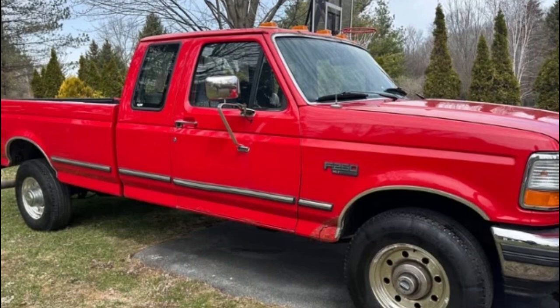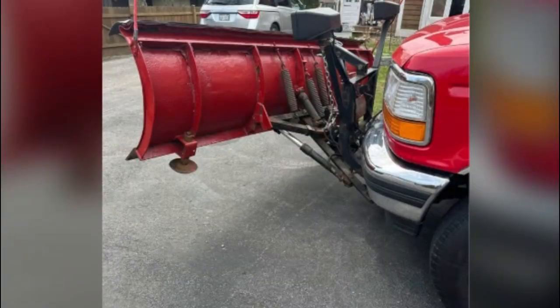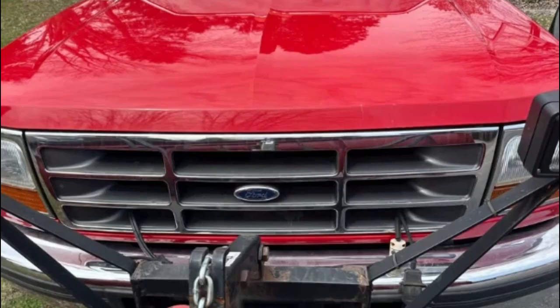One notable feature of this F-250 is the plow setup included in the sale, which is perfect for anyone looking to tackle winter snow removal or heavy-duty work during colder months. That adds real value if you live in areas with harsh winters, or need a reliable truck for farm or property maintenance.